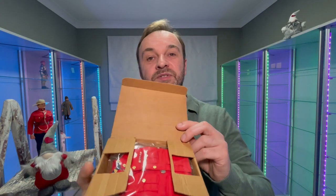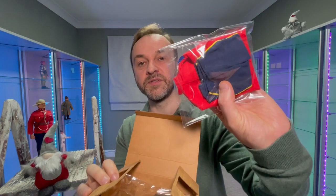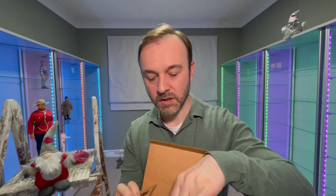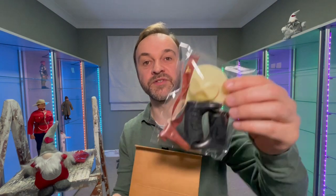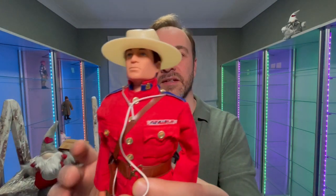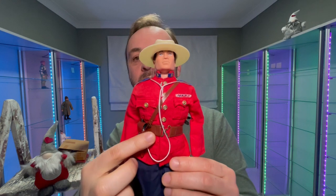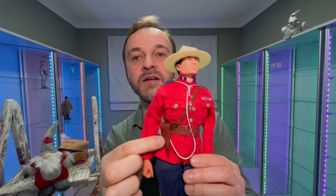And of course, in the box, you also got the uniform. So you've got the tunic and the trousers, and all of the other accessories as well that go with the uniform, which we'll take a closer look at on the figure shortly. Here we can see we've got the hat here with the belt. That belt's often missing. We have the striking red tunic with all the detail on there. And then we have the riding breeches and jack boots. So here we have the belt and a cross belt, which holds the holster and revolver.